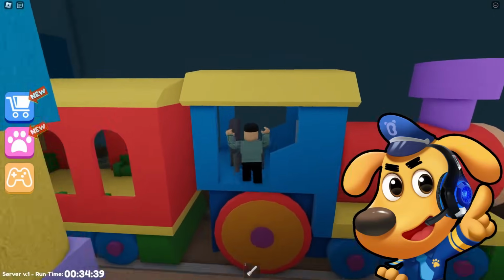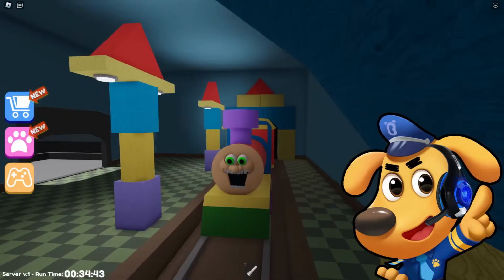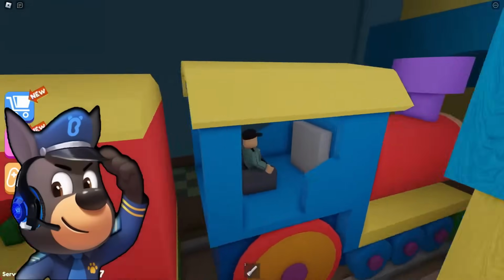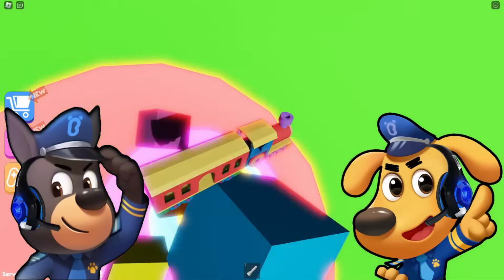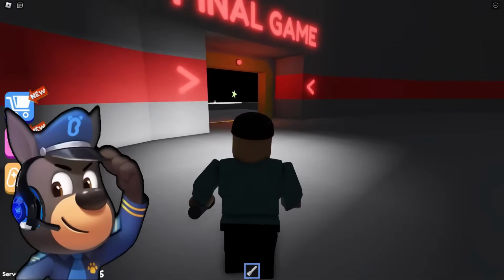This toy train seems very suspicious. I don't think the exit is here, but we have no other options. Get comfortable, Dobie. We're in for a long ride. Let's go, Sheriff Labrador. I hope we won't encounter any screamers along the way, and everything will be quiet. Oh no, it was a trap. What do? We're falling straight down. We're going to crash. Sheriff Labrador, are you here?